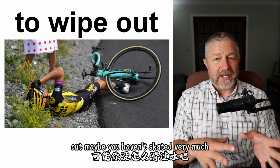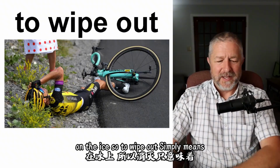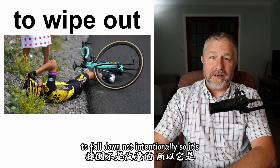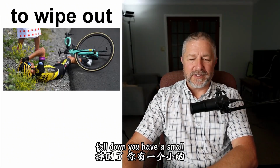Maybe you haven't skated very much, and when you tried skating, you were wiping out all the time. You kept falling on the ice. So to wipe out simply means to fall down, not intentionally. So it's usually an accident. You wipe out, you fall down, you have a small accident.